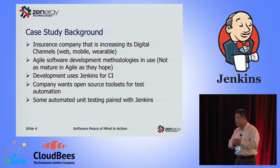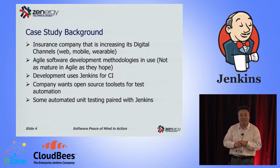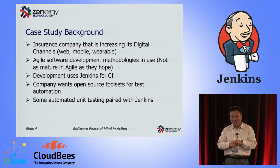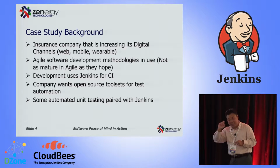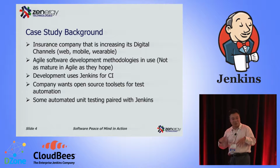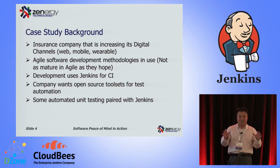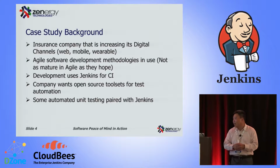Not as mature in agile as they hope. All right? So a lot of companies do agile. What I found is they do what we call scrumfall. Have you ever heard of that term? Which is miniature waterfall. Okay? Or fragile, right? Very fragile. Again, I actually speak at a couple of agile conferences too, and it's always fun to hear how people's companies implement agile. And let me tell you, the spectrum is really huge, right?